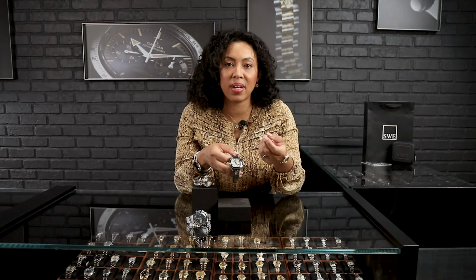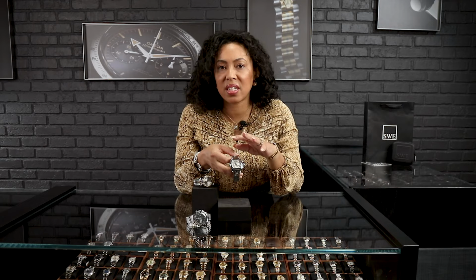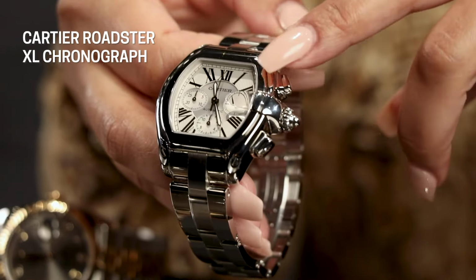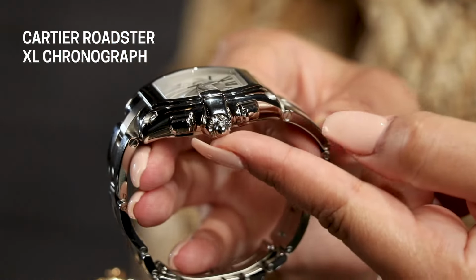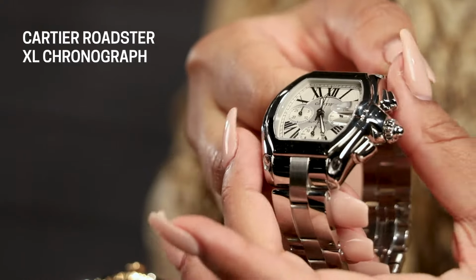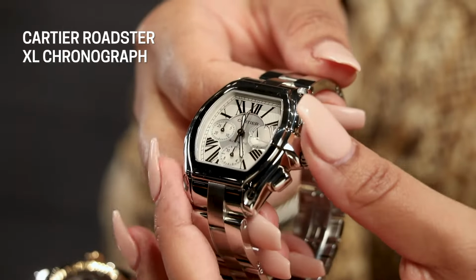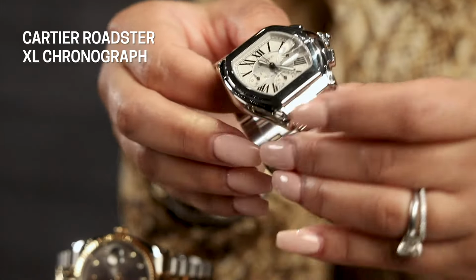The Roadster is modeled after some of the sports cars, the convertibles back in the 50s and 60s. So you'll see some of those little nuances that kind of mimic cars in that way. So the dial giving you that dashboard feel, the crown having the spokes almost on it as though it was a rim, the screws here in the case that mimic headlights, and just the overall curvature and style of the Roadster. This is 42 millimeters across, a little bit longer from the top to the bottom lug, but because of the way they've curved it, it really contours to the wrist nicely.